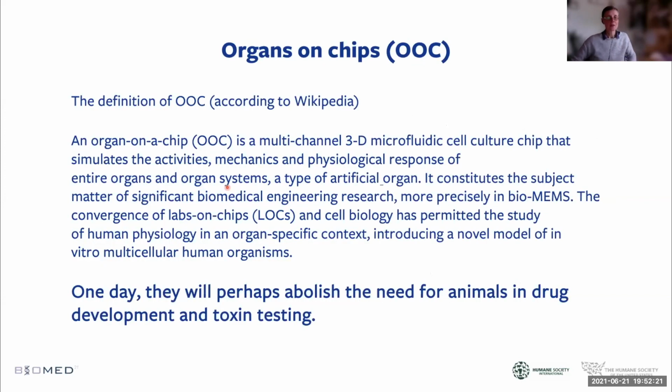And this is what Wikipedia defines organs on chips as, for those of you that are not aware of organs on chips. And you may know them as microphysiological systems. I think maybe that gives you a better clue as to what they are. It is just a miniature recapitulation of an organ, or a section of an organ. So we're not talking about an entire lung here. We're not talking about all the alveoli and everything, like a little tiny lung. We're talking about a section of that organ with organ functionality. That's the important point here.